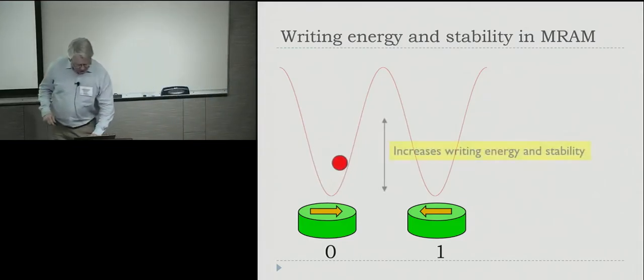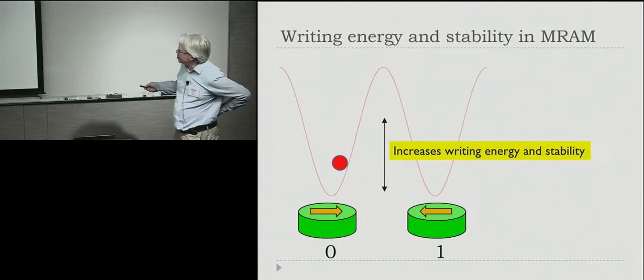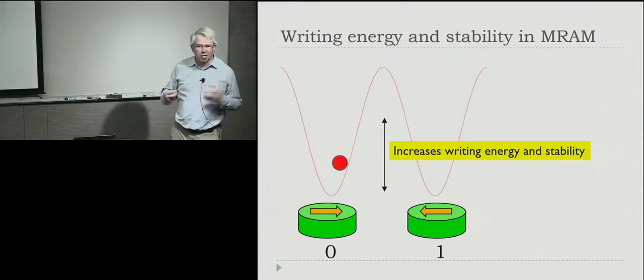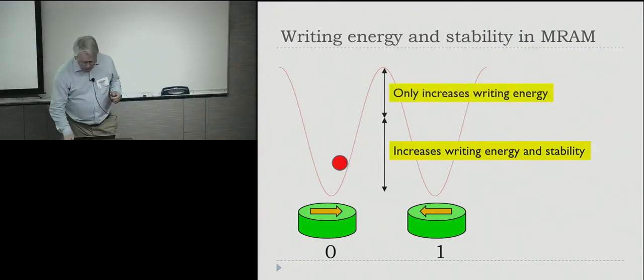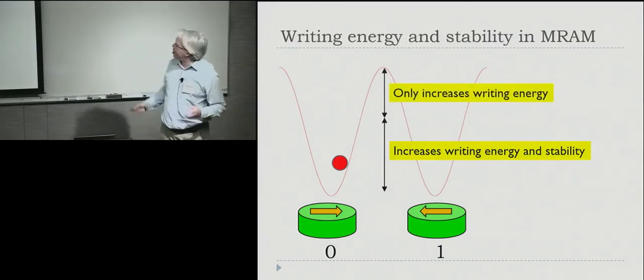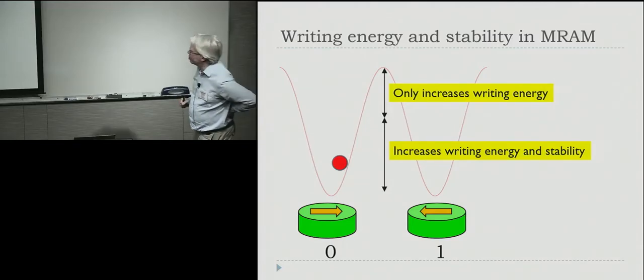Now, if we look at second generation MRAM, you can actually decompose that barrier into two components. There's one component which increases writing energy and stability, and there's not much we can do about that. Those two things go together, and we want to have them both, so it's got to be there. But then there's another component which only increases the writing energy. It doesn't give you any extra stability, but it does cost you work and makes the device less green.